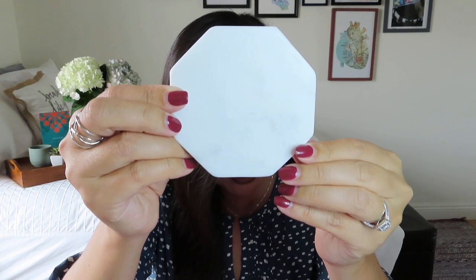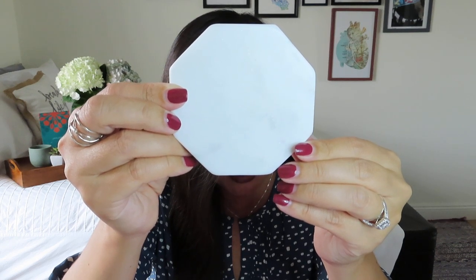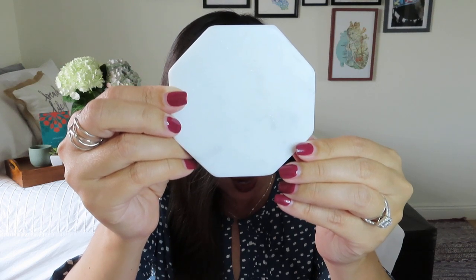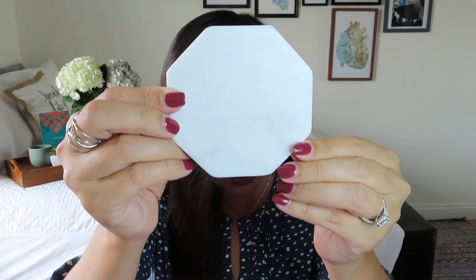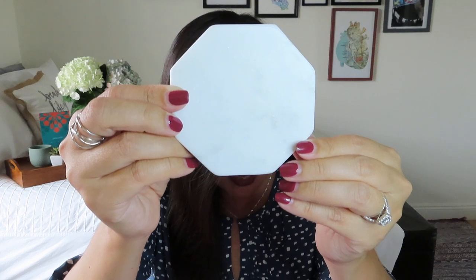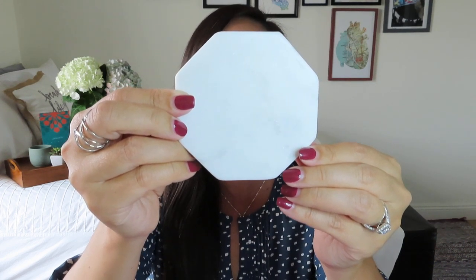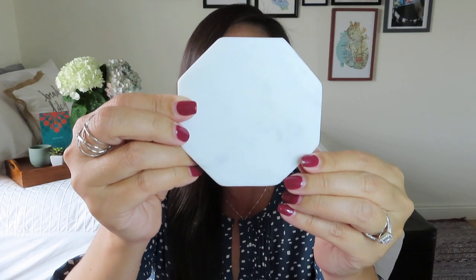It says Zeal Living sustainably employs over 9,000 artisans in 17 African countries. These coasters were made by a 60% female workforce. It says a sophisticated coaster set that pairs with coffee or a cocktail. Zeal Living connects African artists with shoppers around the world. So I guess it's an octagon. Sorry guys, I couldn't count there for a second.